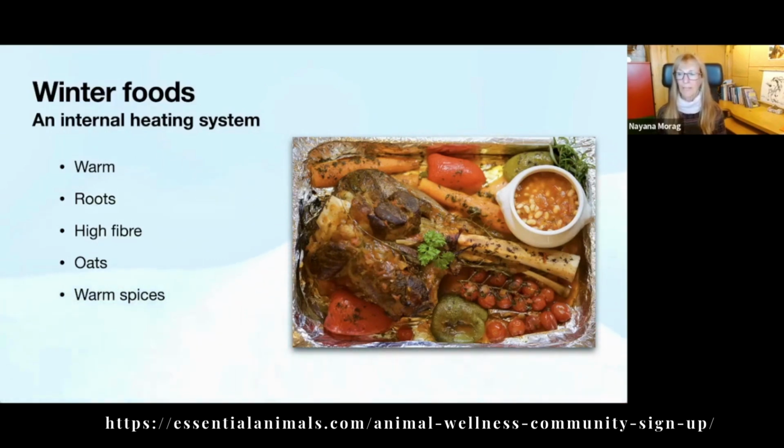Root vegetables, anything to do with roots in wintertime. Winter is the time of roots, going down to your roots, eating roots, root oils.